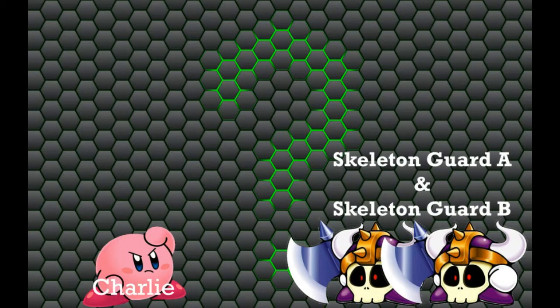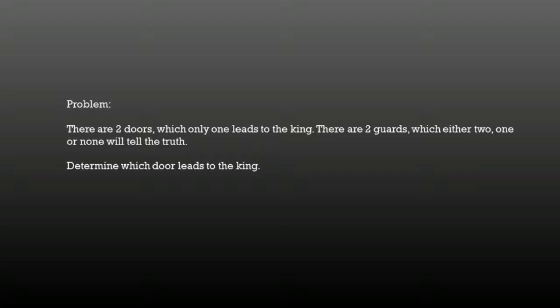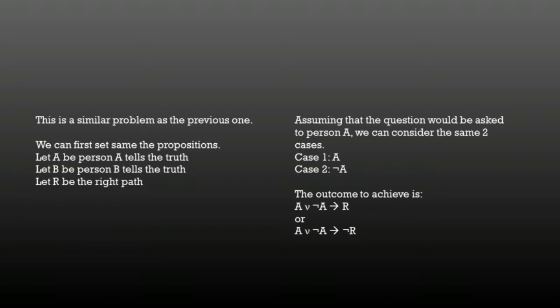So now, Charlie has to determine another question to find out which door leads to the king. Okay, for our second problem, it is actually similar to our first problem. There are 2 doors, of which only one leads to the king. There are 2 guards, of which either both, one or none will tell the truth. So now we have to determine which door leads to the king by only asking the guards one question. For this question, we can set the same sets of propositions.